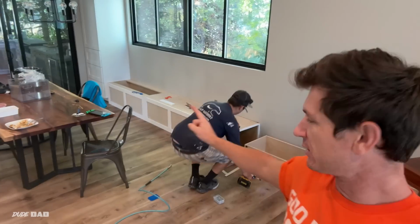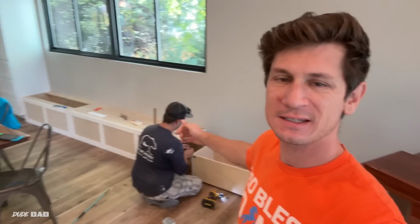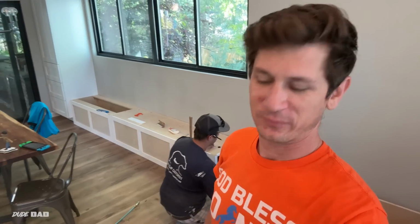All right, Levi is just finishing up our 10-foot bench that's gonna go along here. And because Heidi thinks that we don't have enough storage, we added a rolling 6-foot drawer that comes out of the bench for all of her little pressure cookers and crock pots and pot crocks and all of the things.